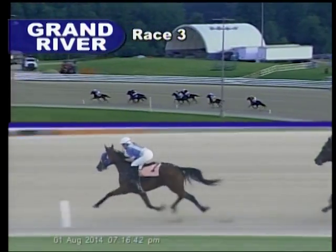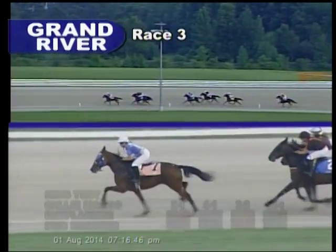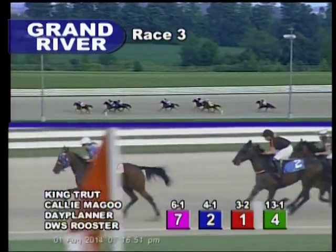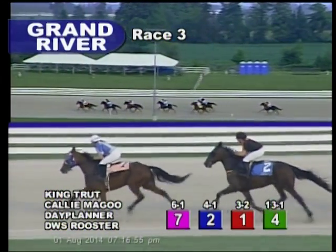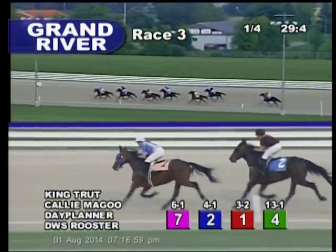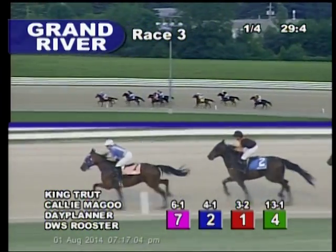Driving on the inside is Calibagoo. As they race the backstretch, it is King Trot who's got the lead. Calibagoo is racing second. Then it is Day Planner who's now racing third and moves over to the pylons for Victoria Amundsen. Then fourth is DW's Rooster, and Charlie Tuna is right there to the inside, fifth, and coming out now, DW's Rooster moving out from fourth.